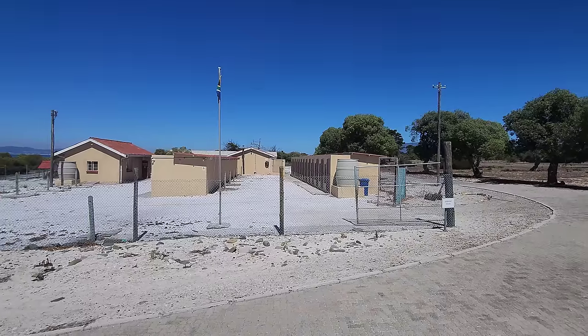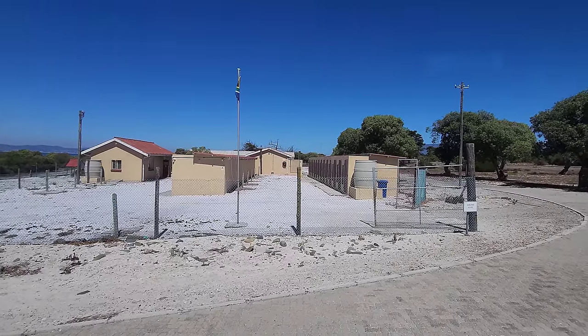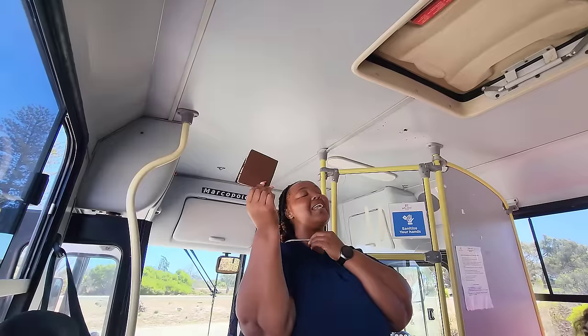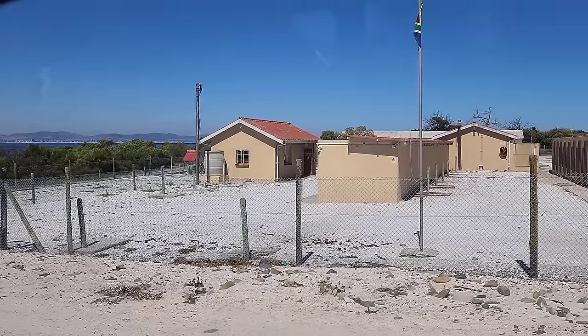This prison was only meant for one gentleman, Mr. Robert Mangaliso Sobukwe. Now, ladies and gentlemen, if they did not have the passes with them, the policemen were definitely allowed to make the arrest. It is the smallest prison that we have in South Africa.